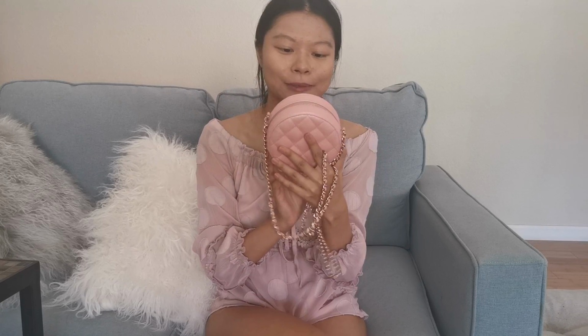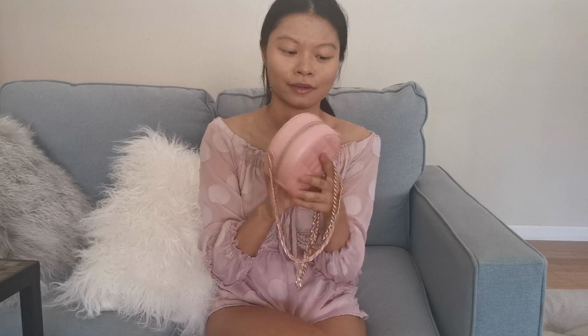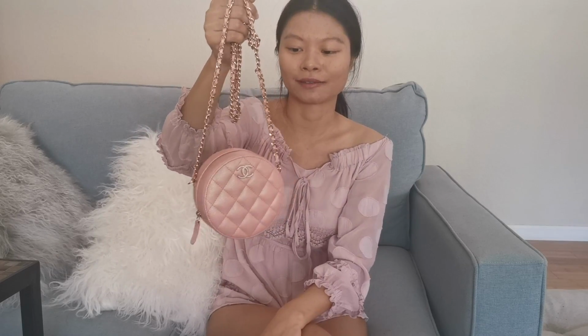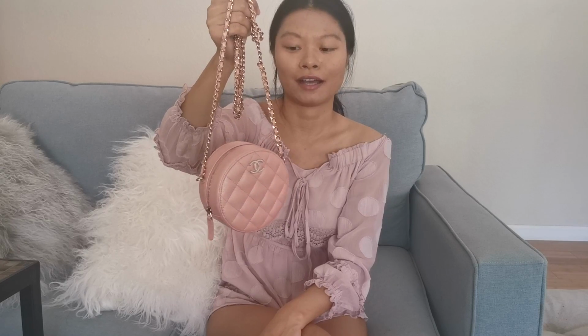Next bag is my Chanel, what is this called? Round coin pouch. This is kind of like a wallet on chain, but it is round. So obviously this is not a very practical design. It cannot fit anything. I have to be honest. If online other people tell you, oh, it fits so much, no, that's a lie. This doesn't fit anything except for a credit card and a lipstick.